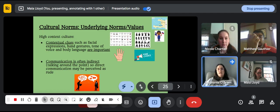It is a high context culture, so context clues like facial expressions, hand gestures, tone of voice, and body language are very important in their communication. And the communication is often indirect, or they talk around the point. So direct communication, like we do here, could be perceived as rude.